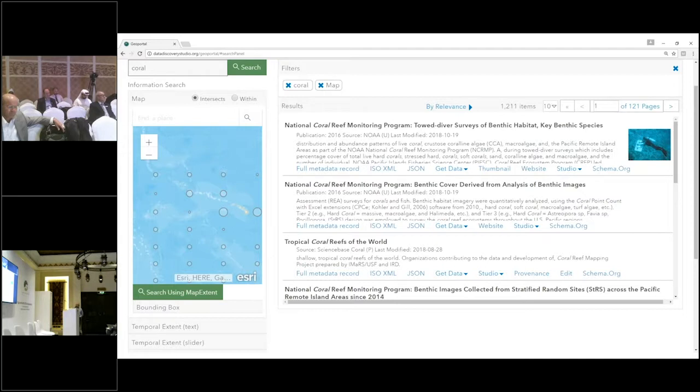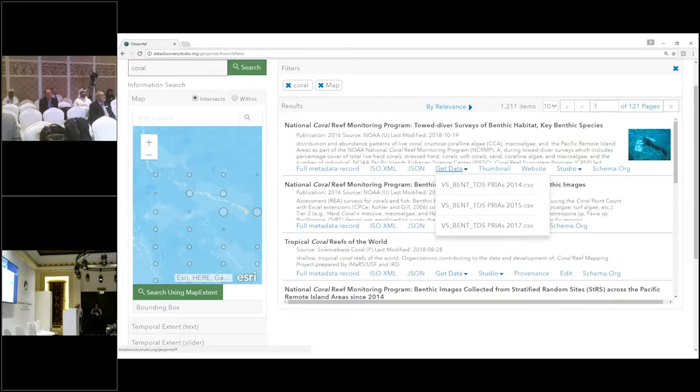One of the things that the Data Discovery Studio does very nicely, because it's a geoportal, is to be able to zoom into a map and search using a map extent or a very specific specified bounding box. So that's terrifically useful. We can look at the scientist's favorite button, the Get Data button. Lots of people say, you know what I want? I want one button for upload data. I want another button for get data. Data will never be that simple, but it's sort of a researcher's dream. This is as close as you can really get.